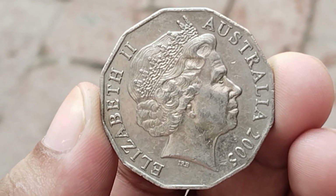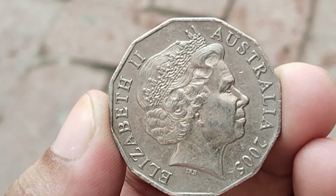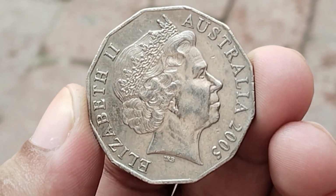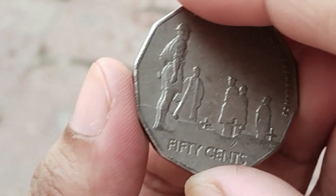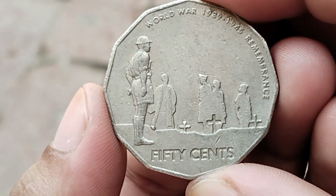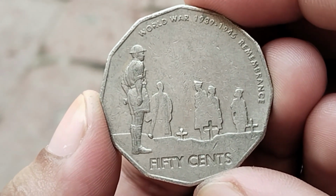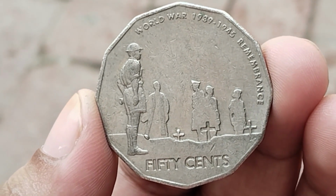The Australian 50-cent coin is one of the most recognizable denominations in the country's currency system. It was first introduced in 1966 with the iconic circular shape. However, in 1969, the design changed to the 12-sided polygon we see today, primarily due to the rising value of silver, which made the circular coins too expensive to produce. This 12-sided design has remained a hallmark of the Australian 50-cent coin.